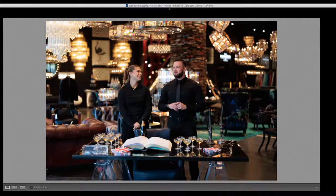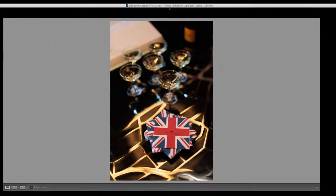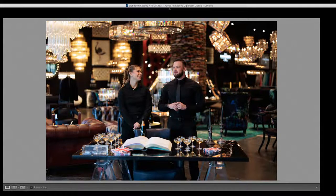So what I'm going to do, before I export, just to further explain what I'm doing: I export each of these into a folder for portfolios and stuff like that. Sorry, I got distracted. So what I do is one sized full res, one sized for social media, one folder sized for my portfolio, etc.